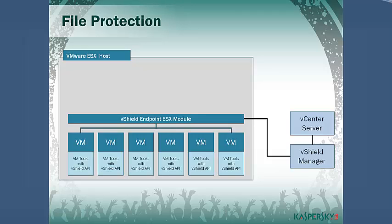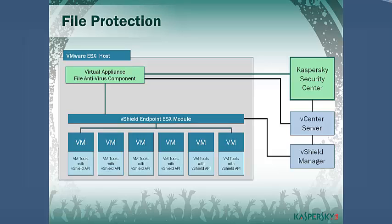Let's have a look at the architecture of how it works. Here you can see the unprotected VMware ESXi host. Every single virtual machine has VM tools deployed, and as a part of VM tools, you would have a vShield API. It's controlled through vShield Manager and vCenter server. All you need to do is to download the pre-configured virtual machine, virtual security appliance, and have a Kaspersky Security Center set up in your infrastructure. And that virtual security appliance will talk to vShield, basically use it as a pipe, and whatever it gets from that pipe, it will check and send the verdict back to that pipe.